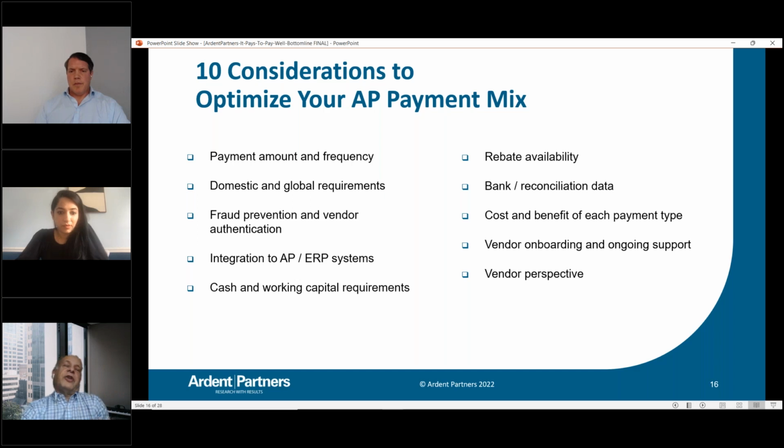So you can understand the cost benefit. If I have smaller suppliers, which one of these makes sense? If I'm making many payments to a specific supplier, which option is the best one? So understand the cost and the value received from using each of the different payment options.